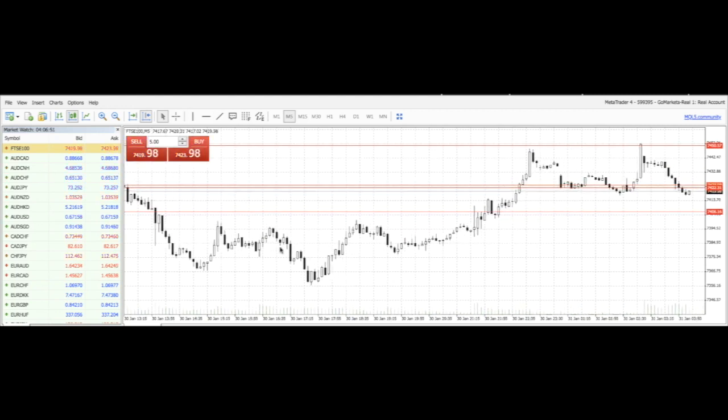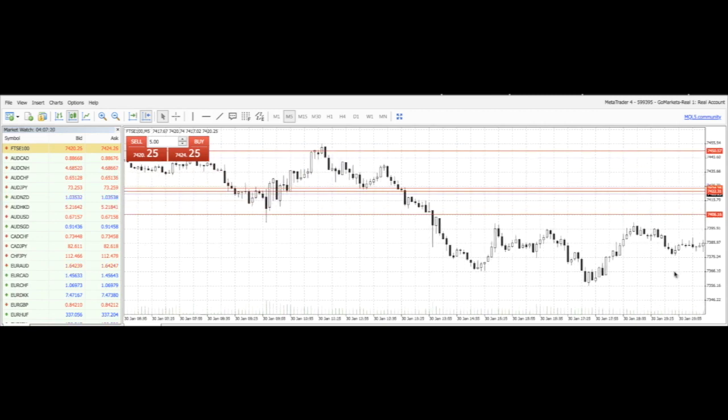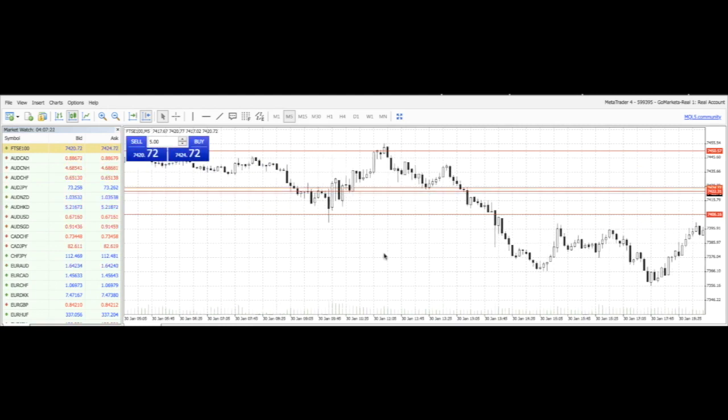Then we saw a weak session on the FTSE. It moved all the way down to 73.50, which is a support area, and it closed at 7380. Overnight, it's pushed up on the back of some Amazon results in America. So it'll be interesting to see again what happens to this 7420 level, but we could well see the gap fill today on the FTSE. We'll keep an eye on that one. All right, that's a review on the FTSE. Hopefully you found that useful.